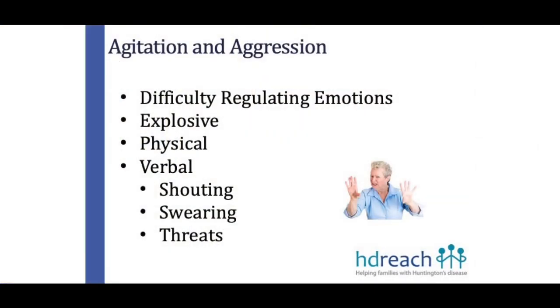Now let's move away from those core traditional mood symptoms of anxiety and depression to agitation and aggression. These can be extremely problematic in helping manage some of the problematic behaviors that occur in patients with Huntington's disease. And this can include difficulty with regulating your emotions. It can be explosive events where emotions are really out of control, which can then in turn lead to physical aggression or verbal hostility with shouting, swearing, or a range of threats.